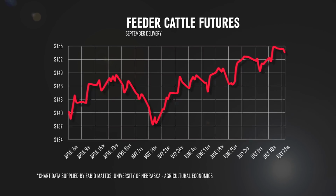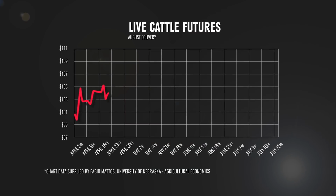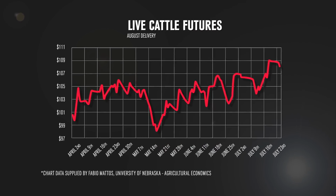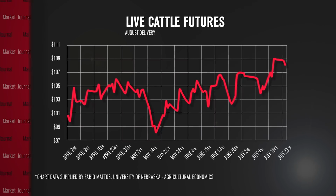For 2019, on average, I would expect again some modest pressure. But obviously it depends on the demand side. Demand can stay strong enough to offset that supply pressure, so we kind of have to wait and see.